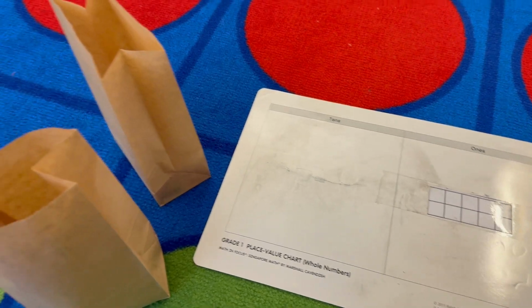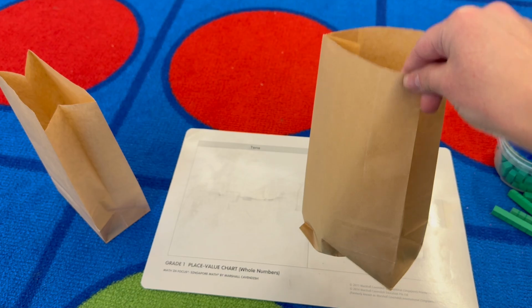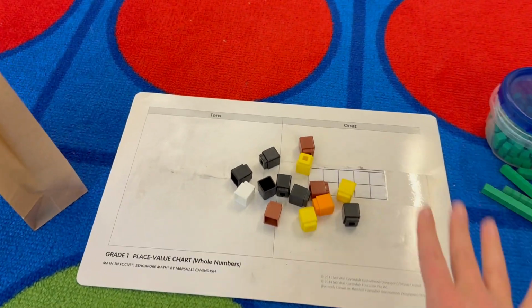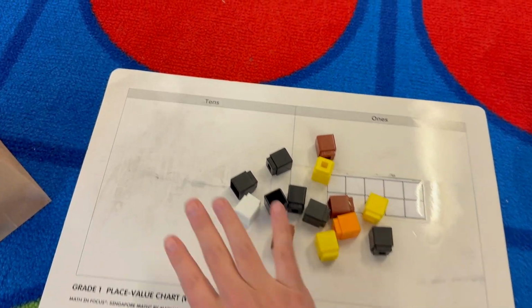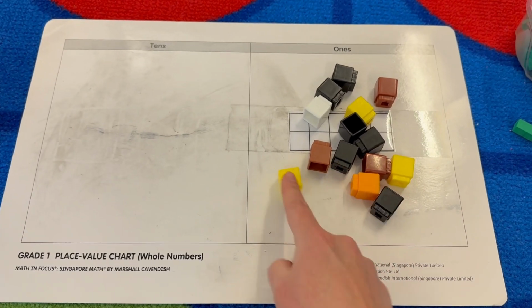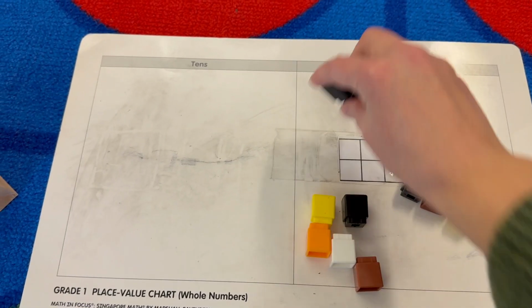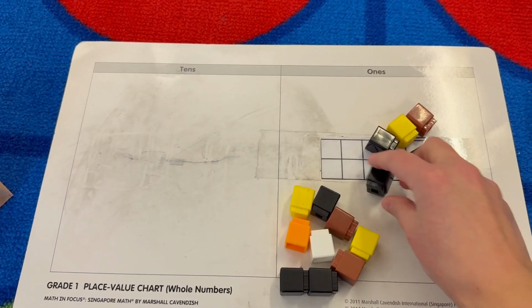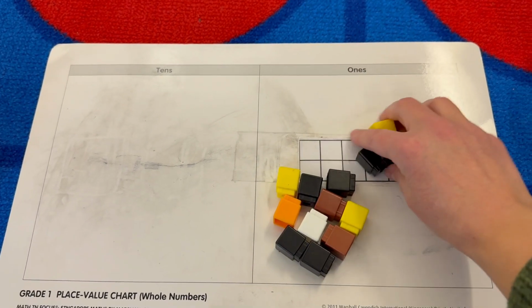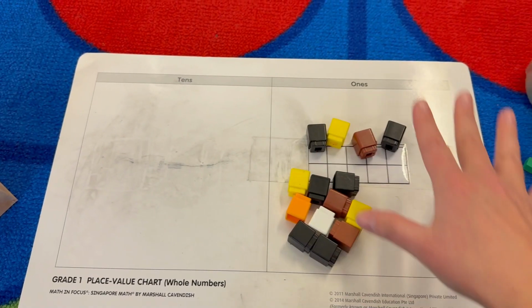So I told students, okay, we have a mystery bag, and I started with this one, and I was like, I'm gonna dump these out, and we're gonna see how many are in here. So dumped them right out. And I said, okay, we have all these ones here. Let's go ahead and put them in our ones place. And then we are going to see how many we have. So we started to count. 1, 2, 3, 4, 5, 6, 7, 8, 9, 10. We've already talked about how grouping into tens and ones makes it faster. So we have our 10, and then we have 1, 2, 3, 4. So I said, okay, we have 14 ones here.